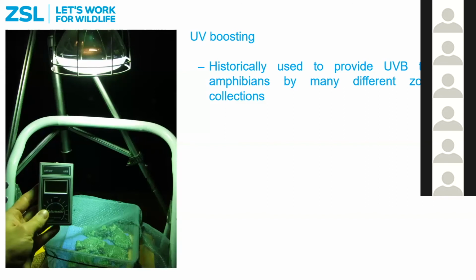And then I just wanted to talk about one of the older methods that was used in amphibian husbandry, which was UV boosting. So this was forcing the animals to be exposed to UVB radiation for a defined period of time to ensure that they all got their monthly dose of UVB. And this probably was in part a cost constraint approach, because the lamps are expensive, and to have these lamps that are pictured here on every enclosure could be a potential problem.